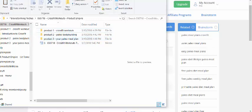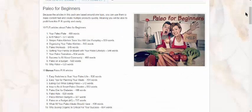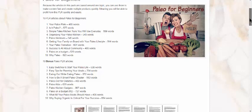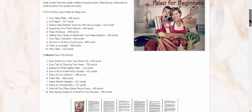and oh, I'm sorry, I should show you. So for the Paleo meal plan, I chose our Paleo for Beginners pack. And the reason why I chose this pack, even though there is nothing in here specifically that says this is your meal plan, and it's not titled meal plan, is that if you look in here, there are a lot of things that go along with a meal plan.